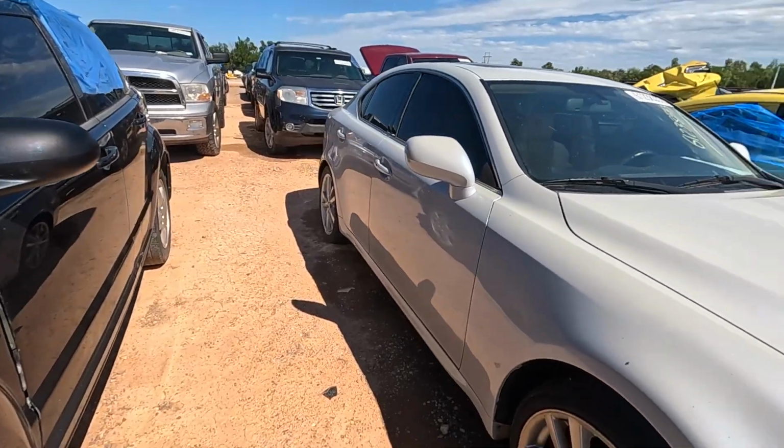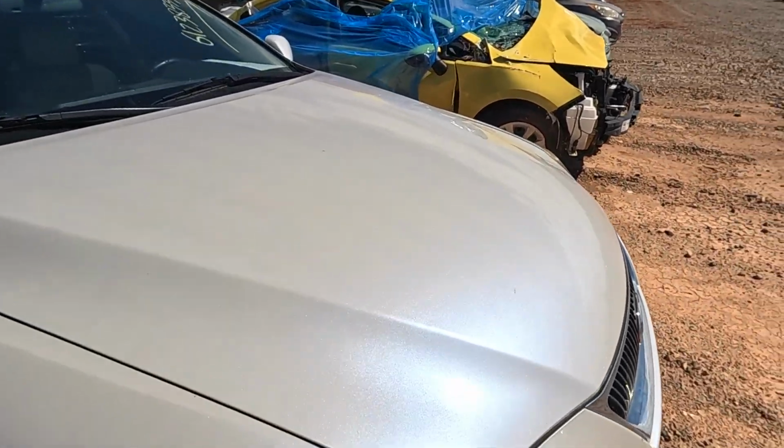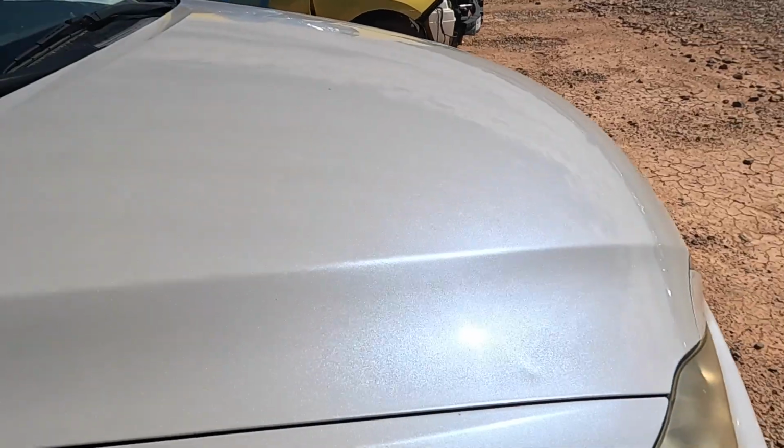I like this Lexus. I love the color. Can you see that on camera? Does that come out? Oh my goodness, look at that.